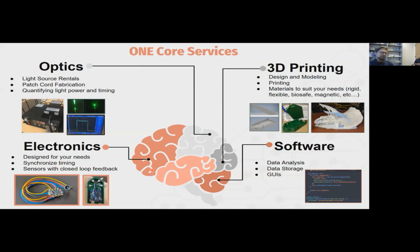But the key point here that I want to convey is that we try to be kind of a jack of all trades. So we try to provide engineering support in all of these realms that can help labs with the research.